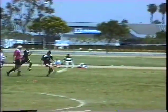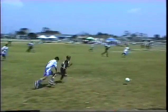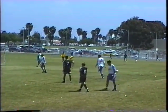Here's NHB now with the counterattack. This one is sent towards Lamas, and Lamas on the run gets it up in the air, and that often helps out your offense. But on a nice play, he's able to get it around, and he does a fine job that time. Chad McGowan.